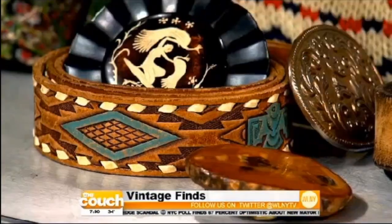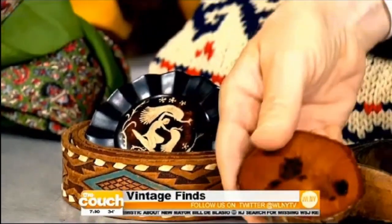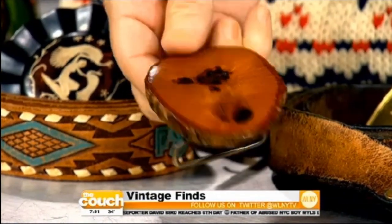What about belts? Belts are great. Again, this is something you can pick up for $5, $10. Wait, that's a buckle right there? Yeah, this is a buckle. Petrified wood. Wow, that is something cool. That never goes out of style. Right, vintage 70s, but organic is really hot right now, and you add this to an already existing belt, and you've got that vintage look.